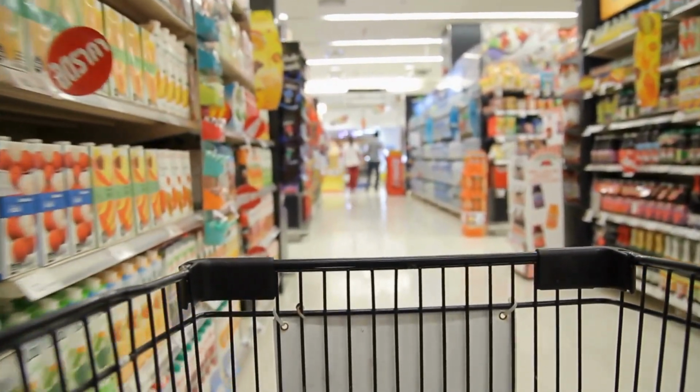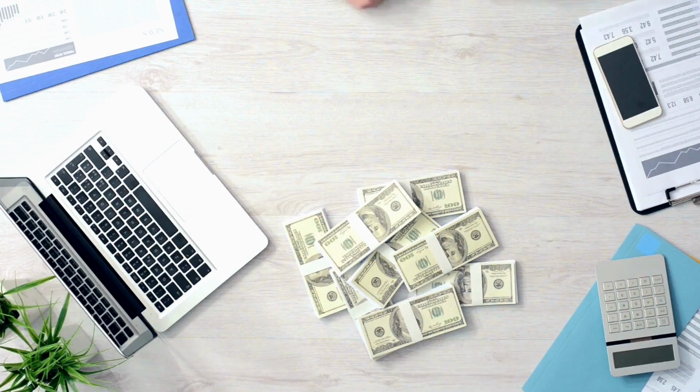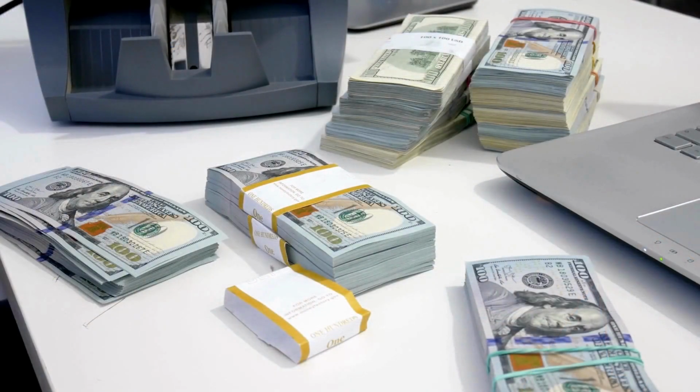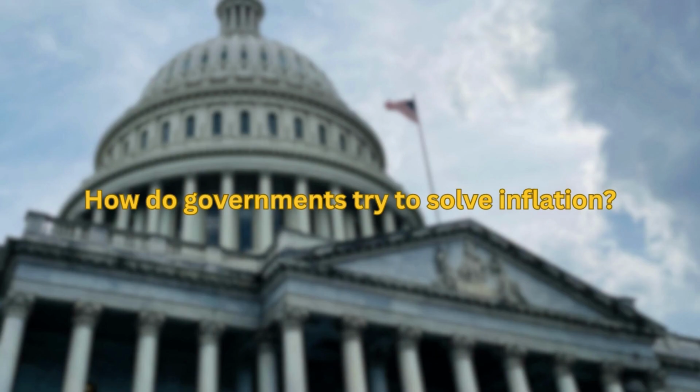And when there's a surge in demand for goods like electronics, clothing, and cars, but the supply can't keep up, their prices go up. It's because people want to buy more of these things, but there aren't enough available, so businesses charge more for them. This is what leads to prices rising, which is part of inflation. So how do governments try to solve inflation?